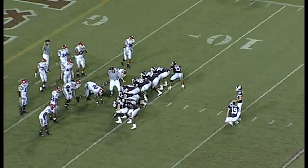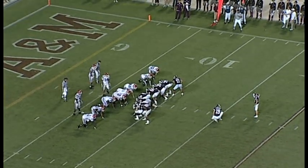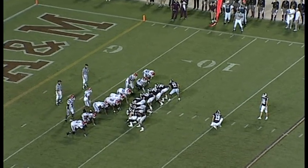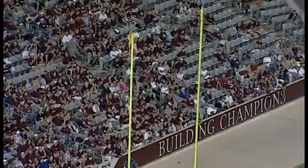All right, it's Lane Newman. He has an angle to his left, slight angle, but it's a short field goal. 25-yard attempt as Newman comes on. That'll be Brannion as the holder. 25 yards. He looks up at the goalpost. Here comes the snap. Here's the hold. Here's the kick.